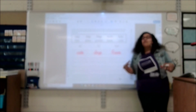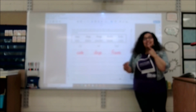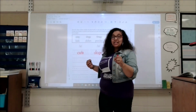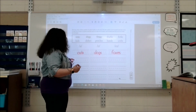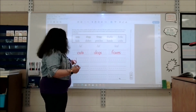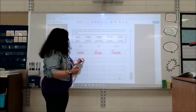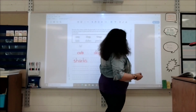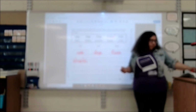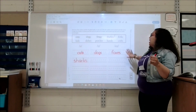But in this case, for sharks, what do you hear at the end of sharks? You hear the sound s. So we're gonna put sharks over here in the s group, okay? Sharks. And then I don't really like crossing off words because then you can't see them. And what if you wanna use these words to help you inform your writing? You can't see them.